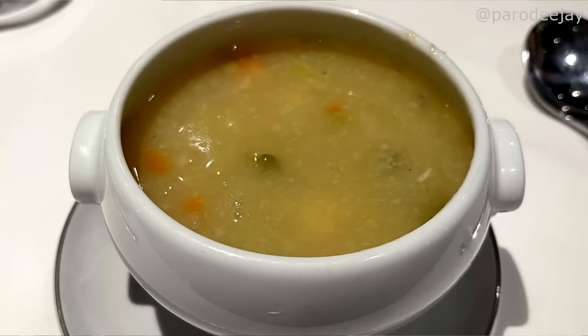I had the fish soup, which was really good. There wasn't a lot of fish in it, to be honest. It was potatoes, carrots, and probably fishy broth, but there were a couple of chunks of fish, so I would have liked more fish, but it had a good flavor, and it was seasoned well.